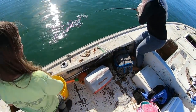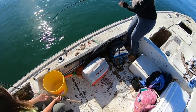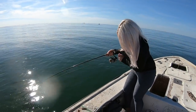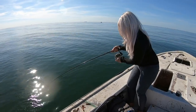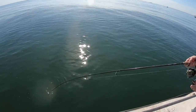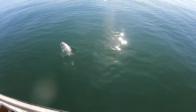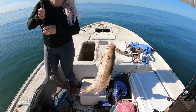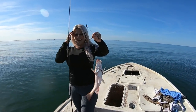Amber's hooked up with something good. Come on, babe. That's nice right there. There was no hesitation. That's probably either a red snapper or a lane snapper. Caught you off guard. Oh my God. Let's see what this is. Come on, get him up. Let's not lose him. That's a big mango. That's bigger than the mango you caught before. Is that bigger? That is huge. It's so big. Come on. Let me see that mango.